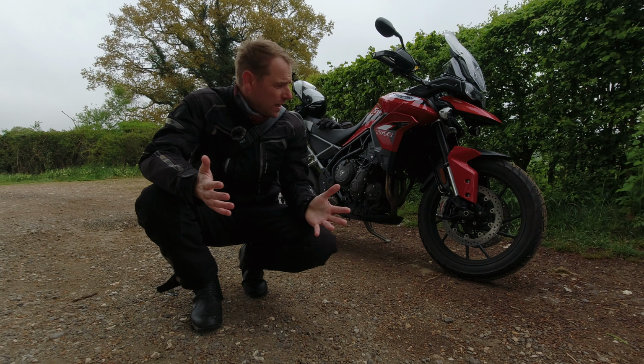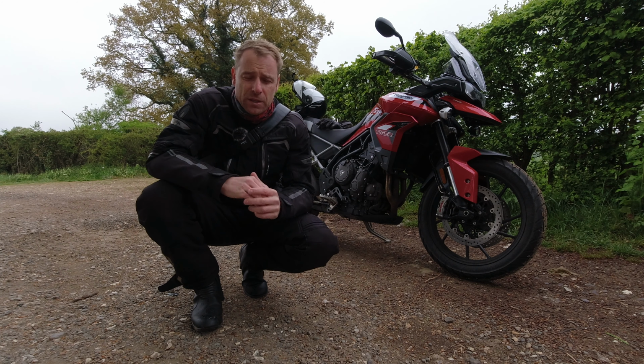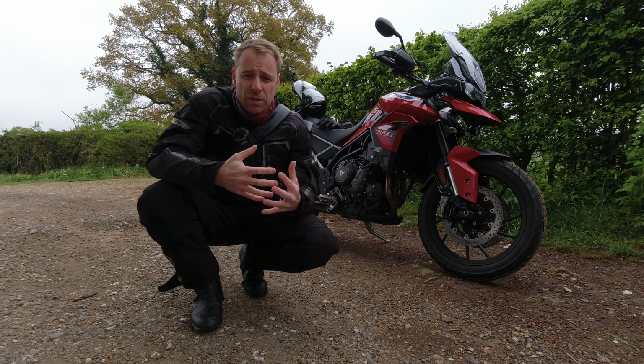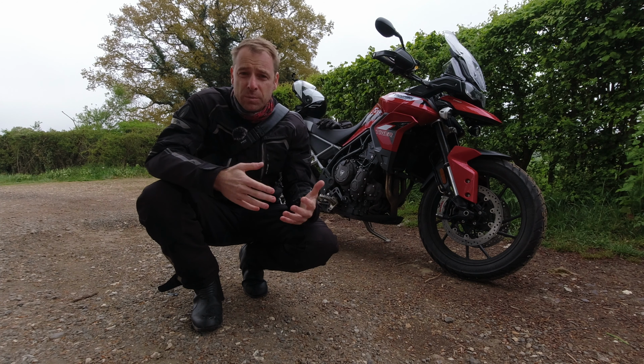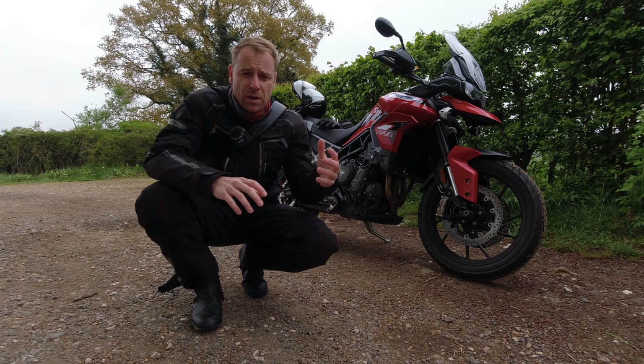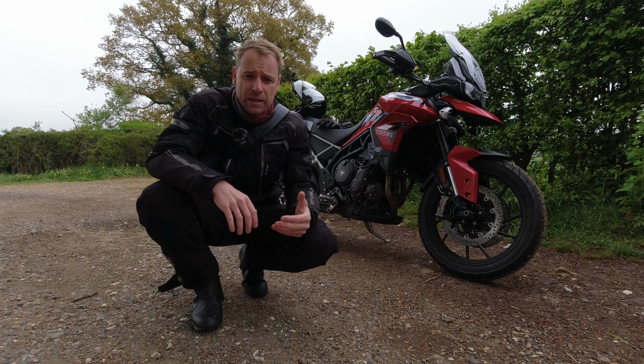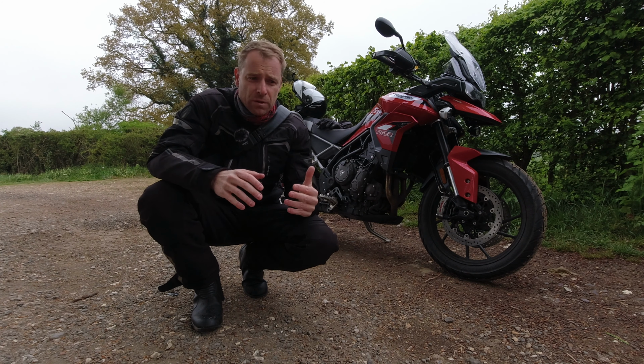The other thing that I did like, and I did say in the previous videos that it's not a big issue for me, is the dynamic suspension, the suspension that you can adjust on the fly. I pulled away from home in road mode, but the roads were so wet that I changed the rider mode from road to rain, and that just smooths out the throttle.